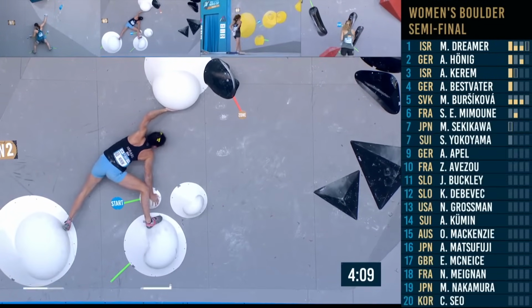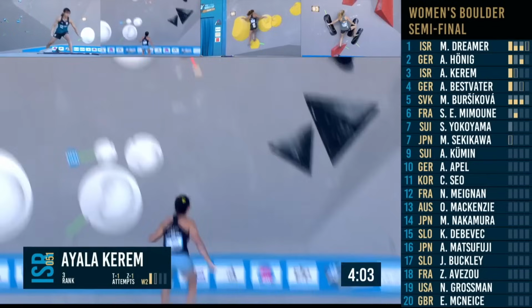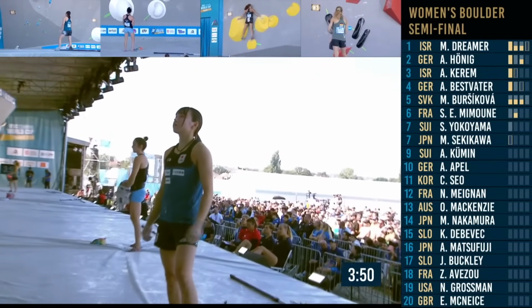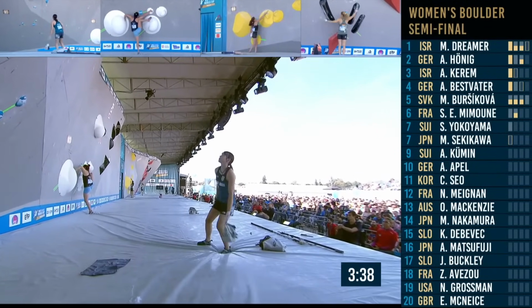I wonder if anyone's going to do the beta Selma did again. It was very unique, wasn't it? Certainly Ayala is not going to try it that time. Not finding quite the position right there. It's not a very nice position to be in. Alma is down on the far right.